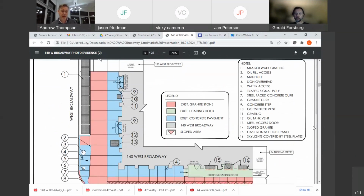This is a plan showing the existing condition of the building. I may come back to this later, but what you're seeing here is the pinkish red color is the existing granite stone. The blue color is actually concrete right now. And then the green on the lower right-hand corner is the existing loading dock that's on Thomas Street.